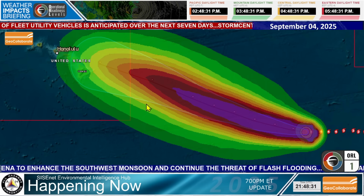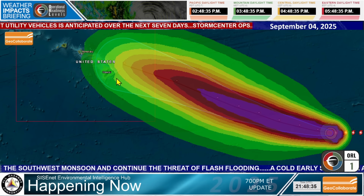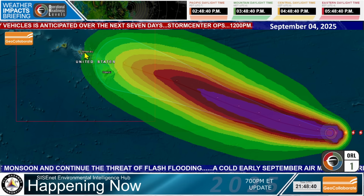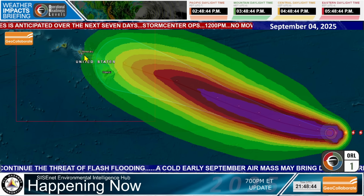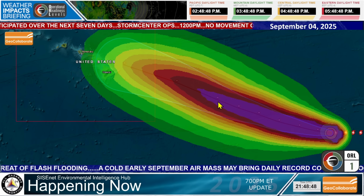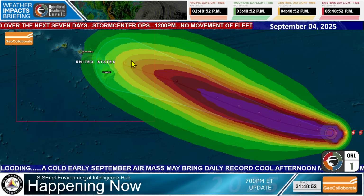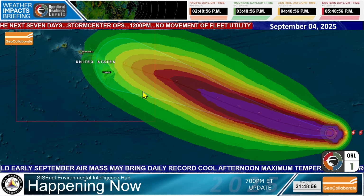But let's get a little bit closer in here. You can see that the Big Island of Hawaii and Oahu, Honolulu here, is right on the end part of the low percentage. But it is in line and it is within the uncertainty of the forecast that Kiko could have an impact on the Hawaiian Islands.